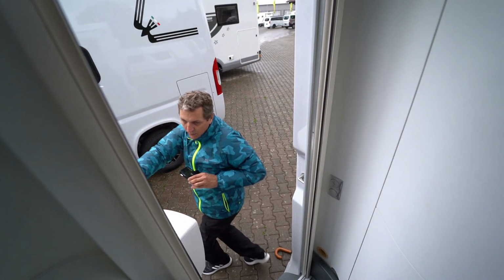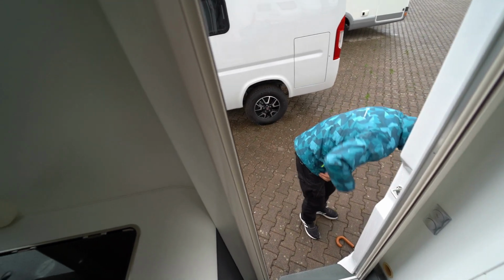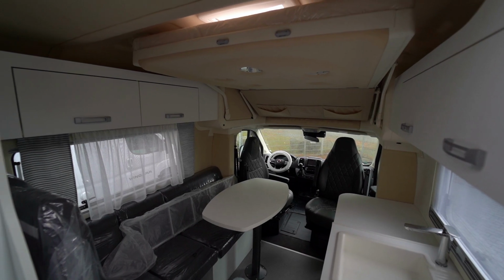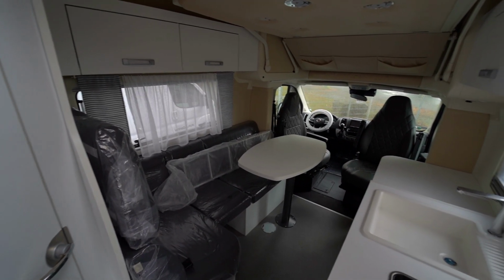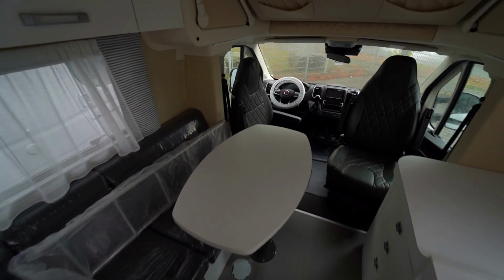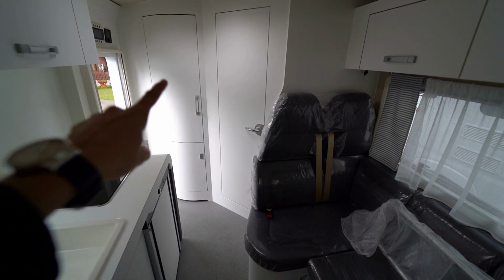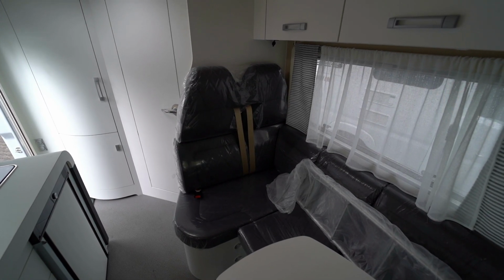It's raining outside. Be careful. Let me take another look in the camper, a final one, without any one of us in the filming area.